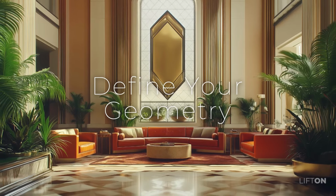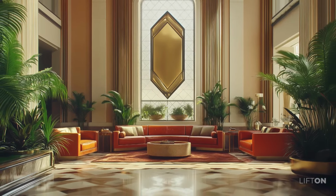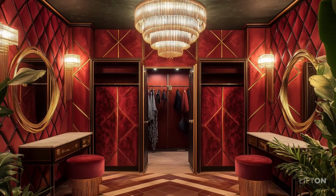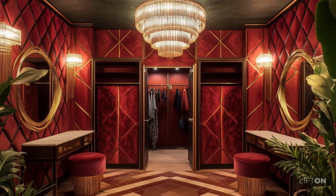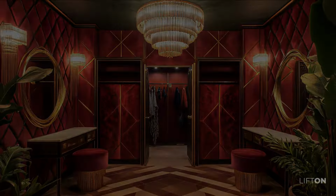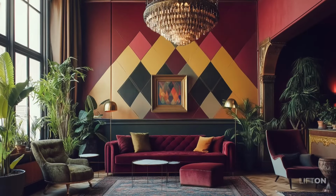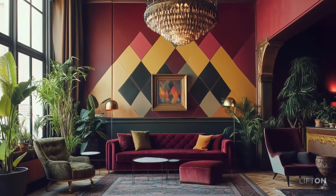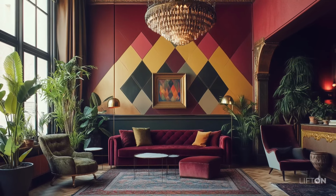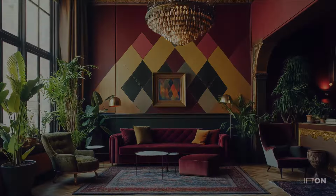Define your geometry. Incorporate geometric patterns into your space through flooring, wallpapers, or textiles to establish a strong design foundation. These patterns create visual interest and can serve as a backdrop that enhances the overall aesthetic. From bold, angular shapes to intricate motifs, geometric designs add depth and character, making them essential for achieving the iconic Art Deco look.